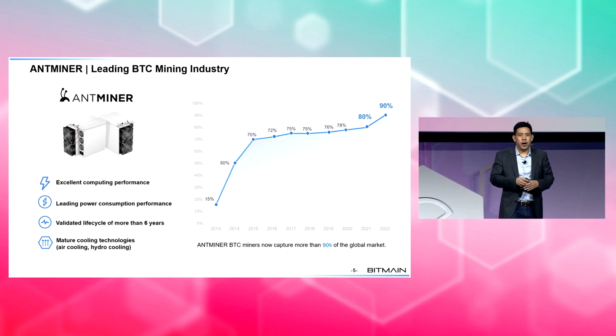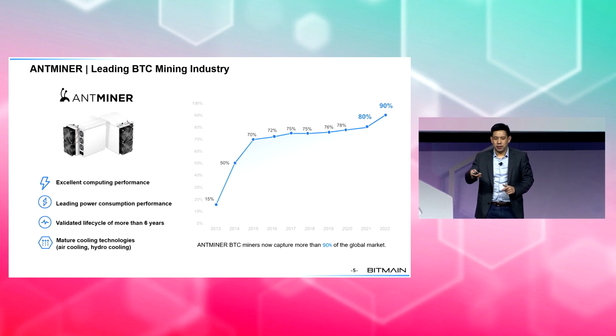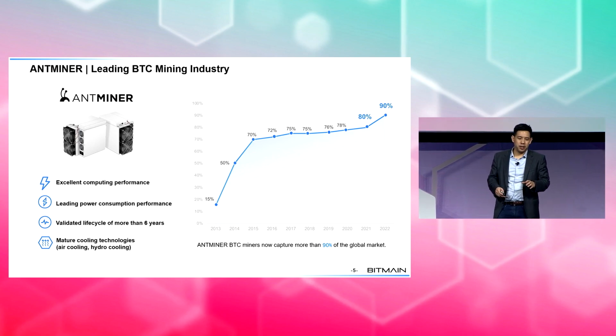So why is Antminer the leading brand? Of course, as you can see here on the graph, we contribute to 90% of the global market. So that's for Bitcoin miners. So this product is very well made. We have excellent computing performance. We have the best in the industry. We have the leading power consumption.